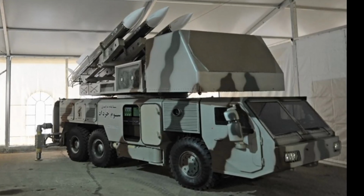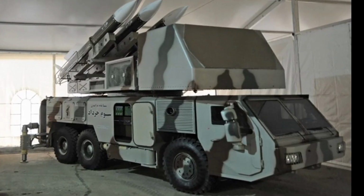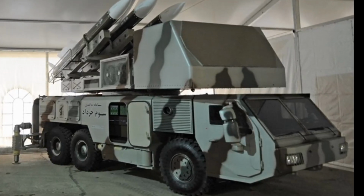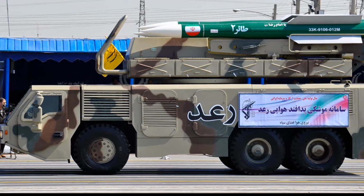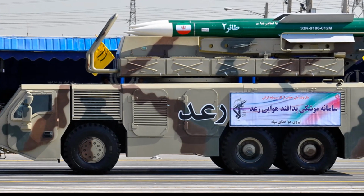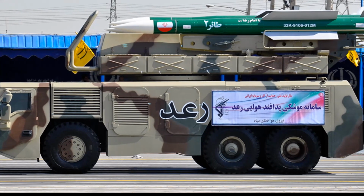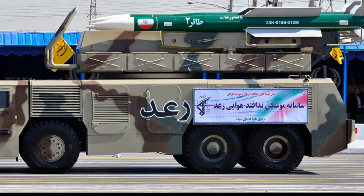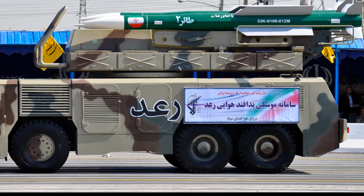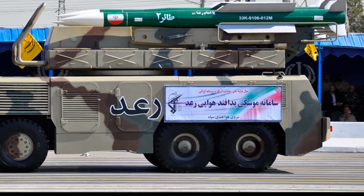It was officially displayed in 2014 and was deployed during the same year. It is in service with the Iranian military. This system uses Tier 1 and Tier 2 missiles that have a maximum range of up to 75 kilometers and can reach targets at an altitude of 25 kilometers. This air defense system can engage aircraft and helicopters. Most likely Tabas can also engage ballistic missiles, cruise missiles, anti-radiation missiles, smart bombs, and unmanned aerial vehicles.